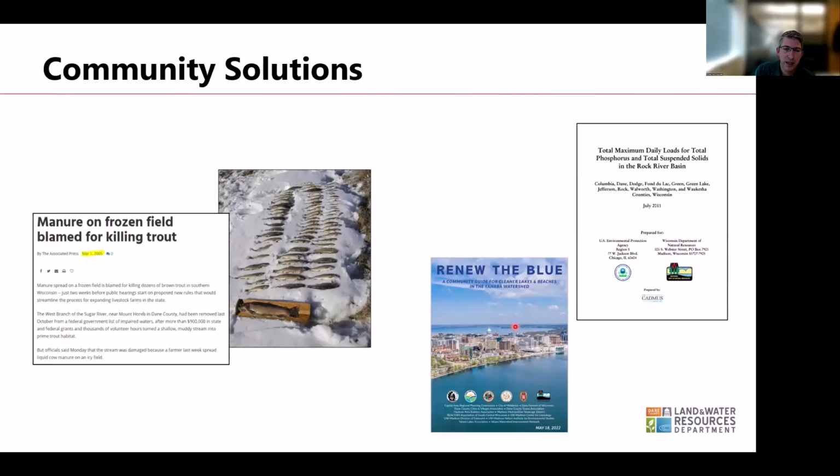But in essence, it's working with tons of different community members, both on the urban front as well as the rural front, given that the TMDLs are trying to address both what we call point source discharges, or like your industrial components of discharges directly to streams, as well as that non-point component, which we often associate with more of the rural or agricultural setting.